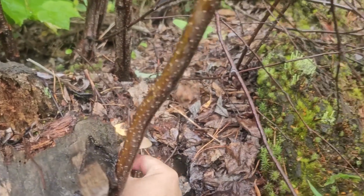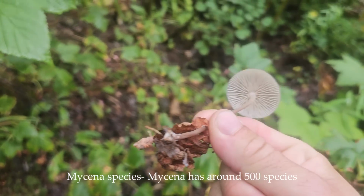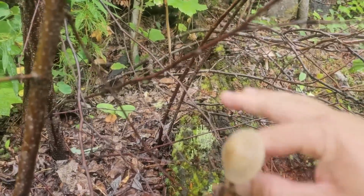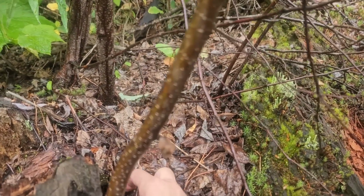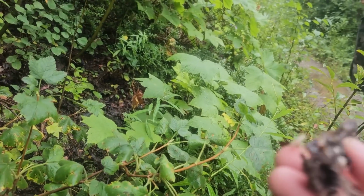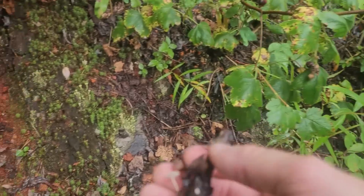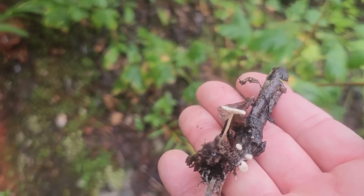What do we got here? Ooh, that's pretty. I think it's a type of Mycena. Those white gills. Gorgeous little saprobe, just eating some dead matter. There's all kinds of lichen in here. And there's some little tiny, teeny weeny little mushrooms. Look at those. Oh, look at that nice mycelium right there. Cool. Oh, some nice lichen and some of these peltigeras. So a little bit more diverse down here lower. Very cool.